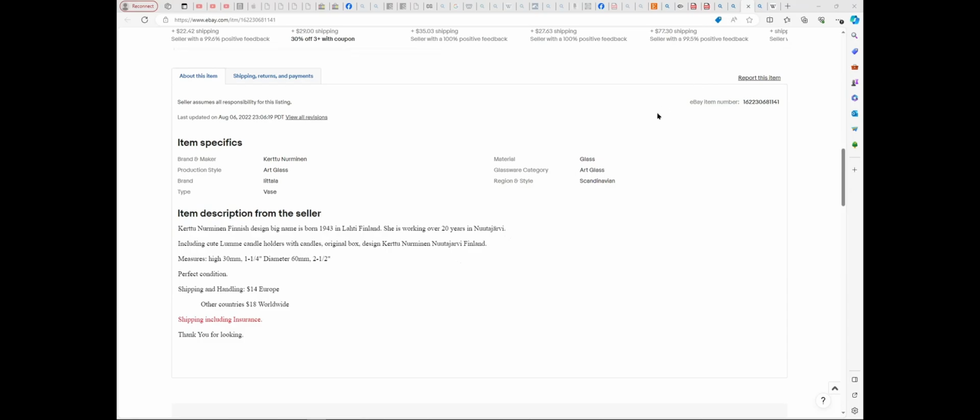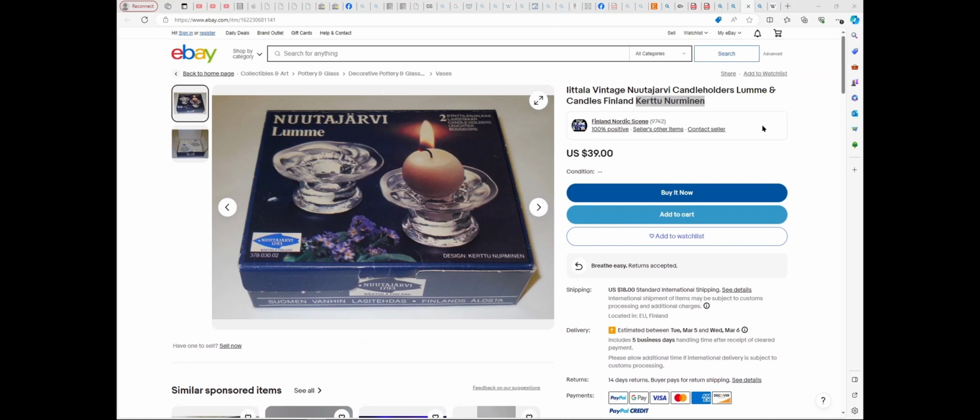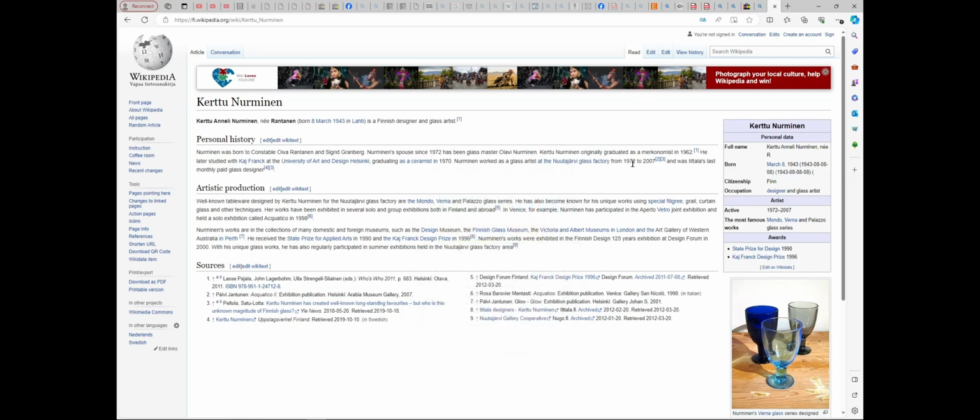I couldn't find anything to pin it down any closer, so I just went and Wikipedia'd Kertu Numinen, and that didn't really help me that much either, because she worked as a designer for Nutajavi from 1972 to 2007, which is a long time. And then she worked for Itala. In fact, it says here she was the last monthly paid designer for Itala.